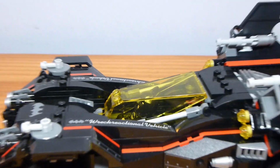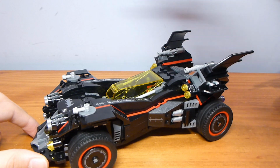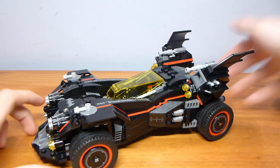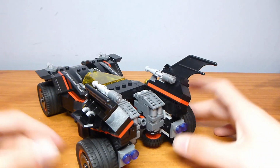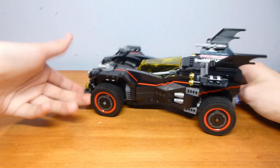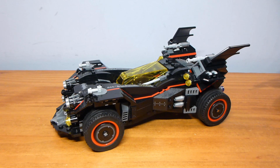I think there's a very good attention to detail in the design of this model. Obviously, the only bad angles are where it connects, and even those, they did a great job of disguising for the most part, and there's no insane out-of-the-ordinary colors. So, I'm very happy with the design of this overall. Let's move on to the Bat Tank.